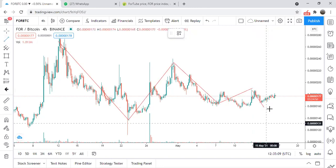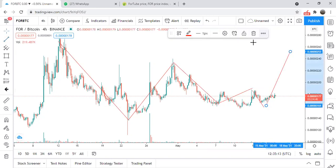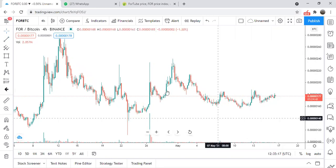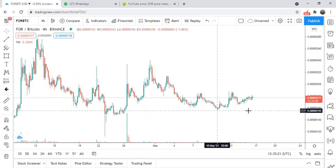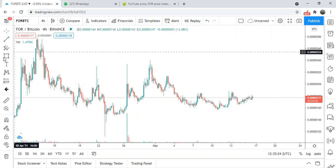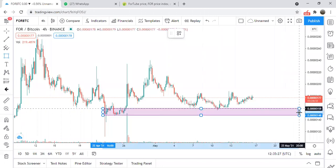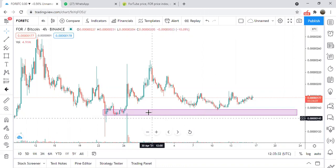I think we should have this. Now, why do I think we should have this? It's very important you know why I think that will happen. This is what I'm looking at. I'm looking at the structure here, the overall support region that I identified on the daily. So this place looks like there is a support in this area. So this is an area of support.